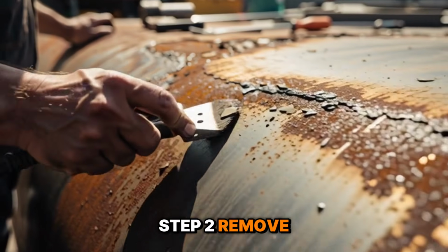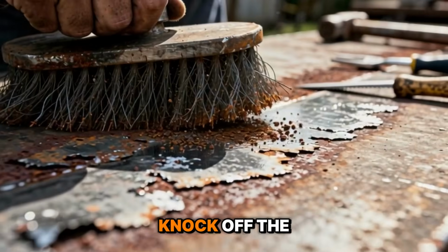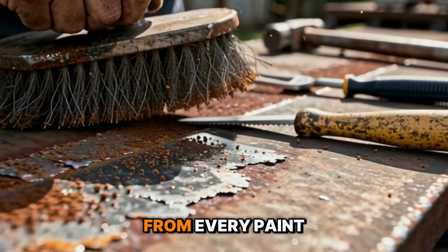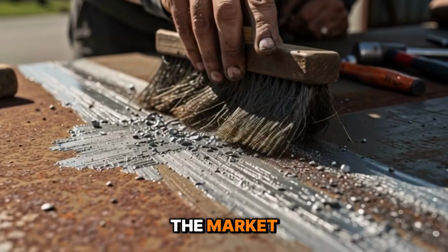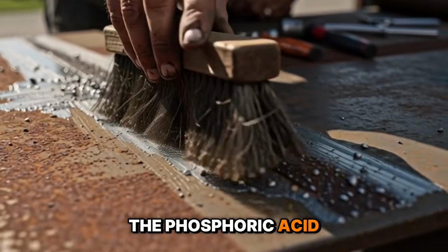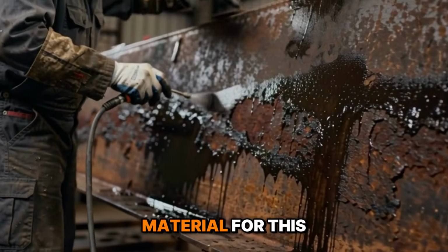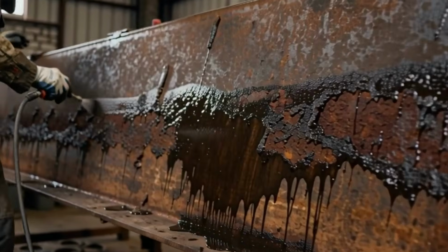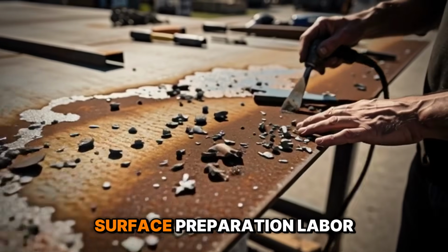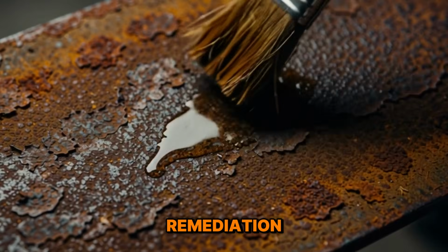Step 2. Remove any loose flaking rust with a wire brush or a stiff bristle brush. Knock off the chunks in heavy scale. But here's the critical difference from every paint-based system on the market. You do not need to sand down to bare metal. The phosphoric acid needs the rust. It feeds on it. The corrosion is the raw material for this chemical conversion. Leave the tight adherent surface rust in place. This eliminates the surface preparation labor that accounts for half the cost of professional rust remediation.